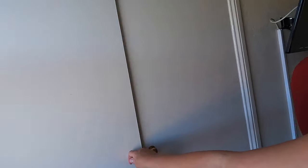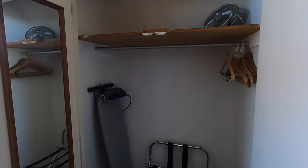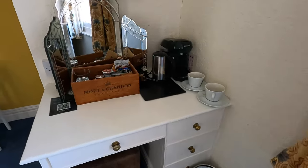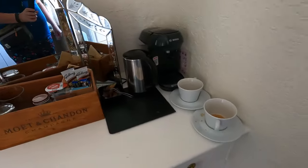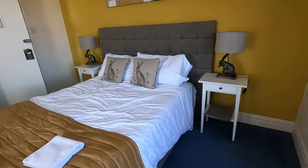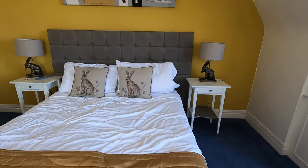So this is the big wardrobe in the room, which is great. Obviously a fan, iron and ironing board, tea and coffee making facilities over there, which was really good. As you can see, we have made the most of that. Tried to make the bed the best I could. Should really do a room tour when we get to a place, and then it's nice and tidy.